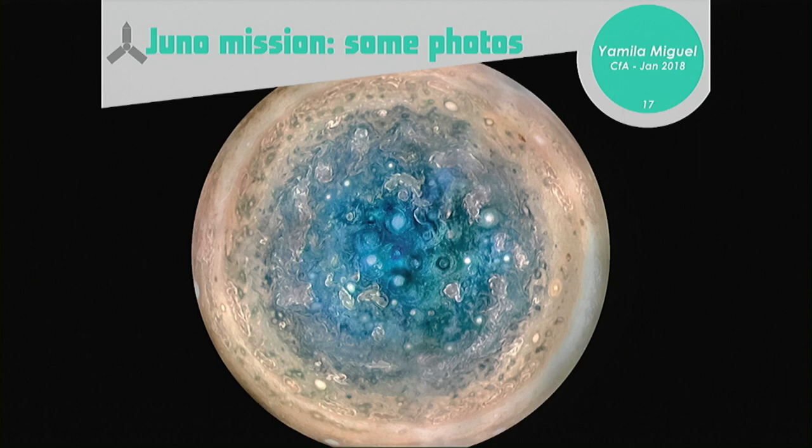This is my absolute favorite, the pole of Jupiter. It was not what I was expecting at all, so it's really great. You can see here all the different turbulence that we have. It's really cool, and we also have images of this in the infrared that look really breathtaking. It's really incredible.